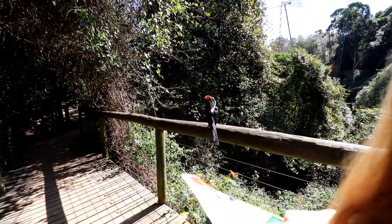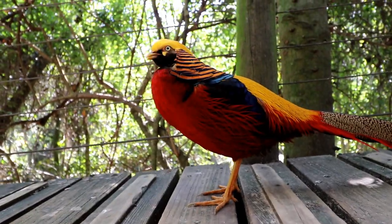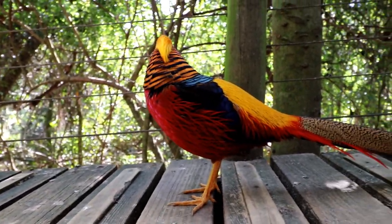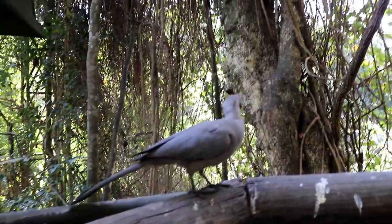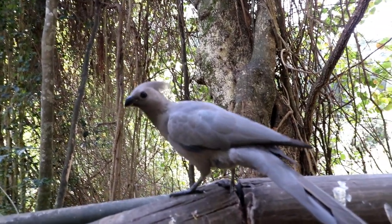Hello. So beautiful. This place is seriously mind-blowing. It's seriously mind-blowing, and we just got you. Pokemon, that's a Pokemon bird. That's a Jurassic Park bird. Golden pheasant. That is a Jurassic Park bird.